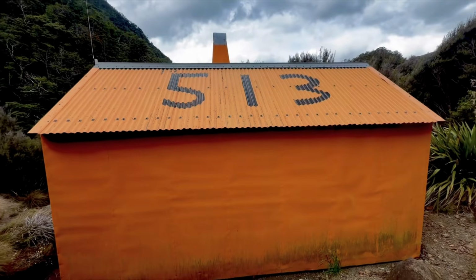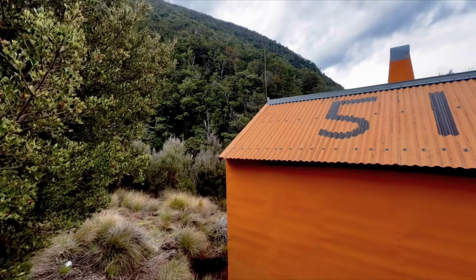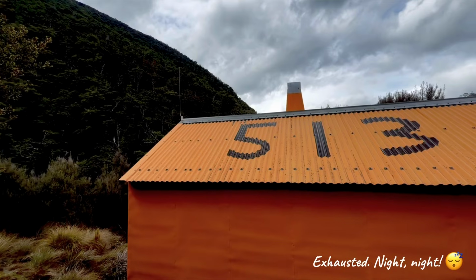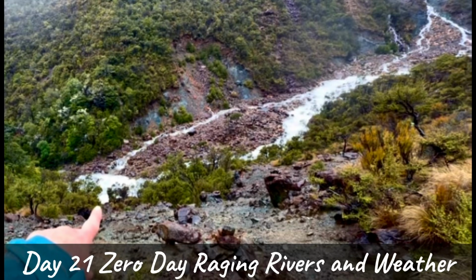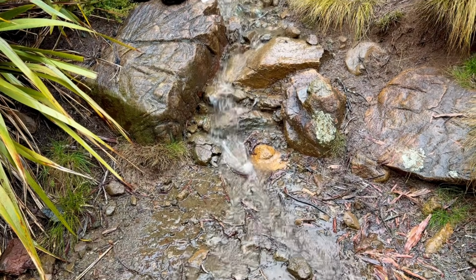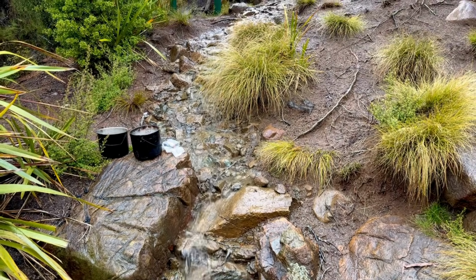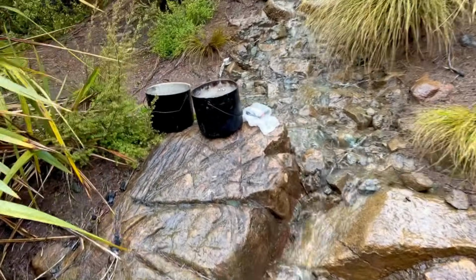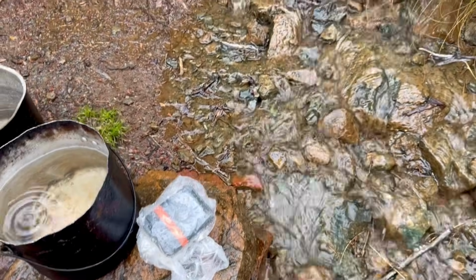And I've just had to go down to the river to get some water, and it takes a while to get down there. A bit challenging for me this arvo, but I'm going to lie down and read a book now. So this is life at Top Wairoa Hut at the moment. Next to those two saucepans I have my spot on, just communicating with my safety contact so that I'm okay.